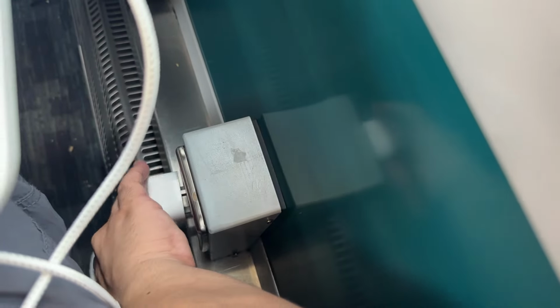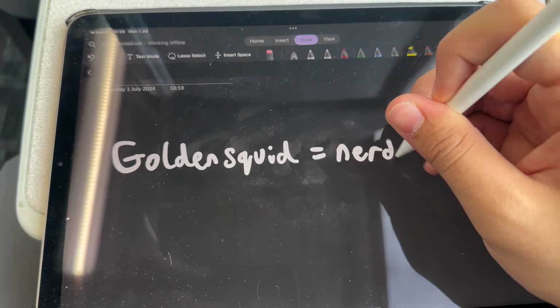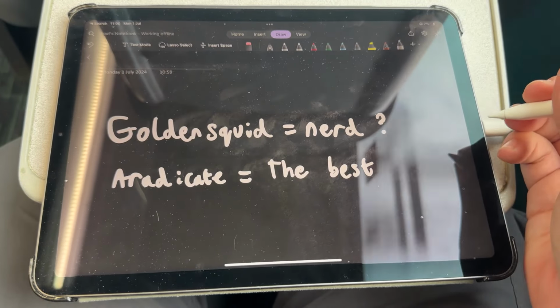There's also plug sockets available for you to charge your phone so that when you get off the train, you can buy yourself a Tesco meal deal. Or in my case, you can write some very important notes on your iPad.